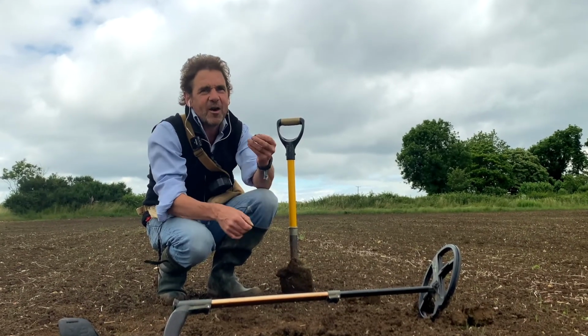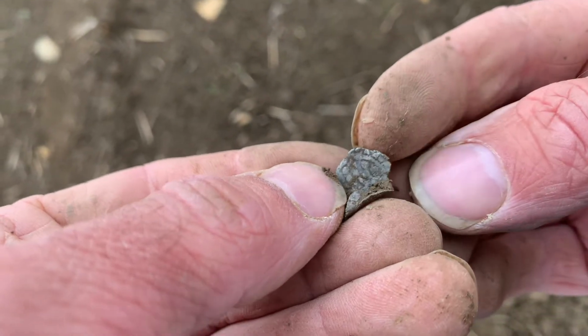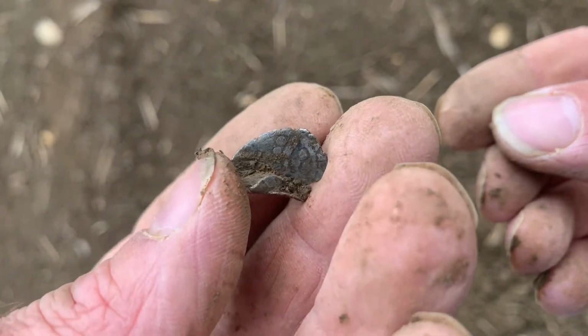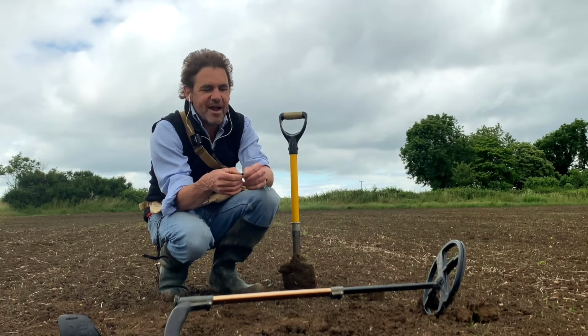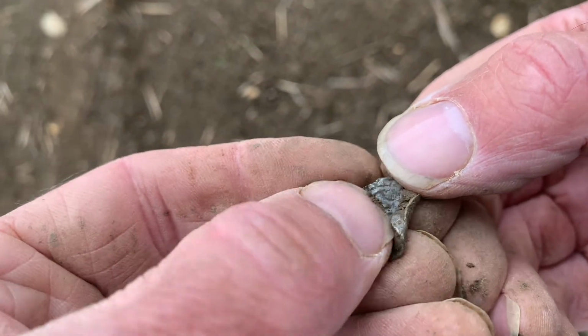Now I know it's only one tiny little damaged hammered, and you know it's not the rarest thing in the world. I just knew there was something earlier in this field. I just felt it. And so often when we get our expectations up, we're wrong, 99%. But today I just knew that we'd find something earlier. I just had a feeling about it.